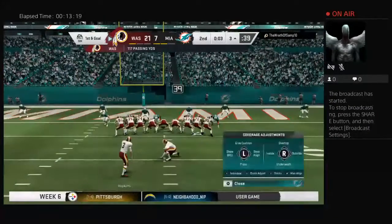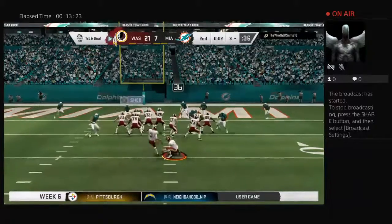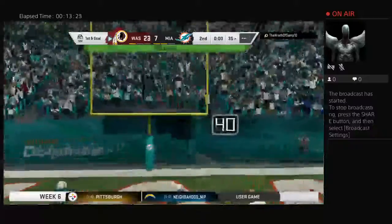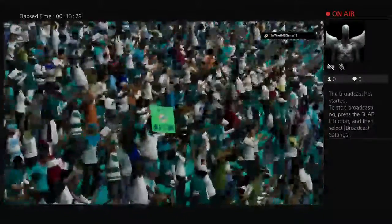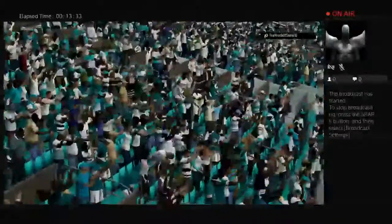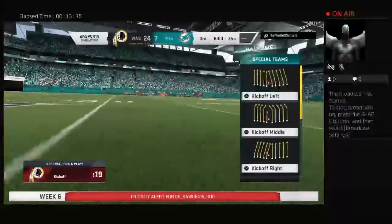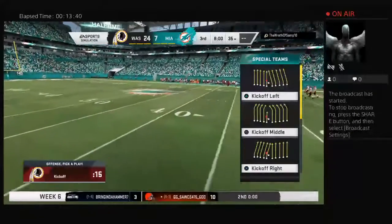So 3 seconds here remain in the half as the field goal unit comes on to see about getting 3 points. From the right hash here, should be an easy one. And Hopkins' kick is good. So we reach halftime in what's been a fairly one-sided game so far. As we send you up to Orlando to check in with Jonathan Coachman and our EA Sports Halftime Report.